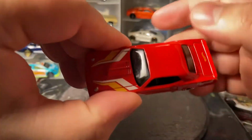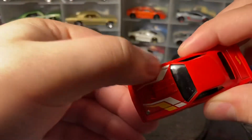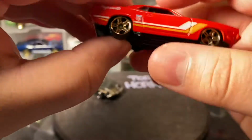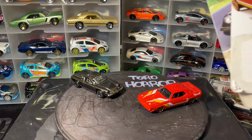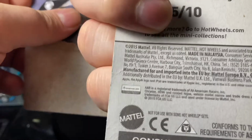The red color, I think I like the color on the other one better though. But I like the detail, like the stripes, and the fact that it says Plymouth back here. Oh, this is Hot Wheels on the hood, on the trunk. Yeah, that's pretty cool. And I had this one in my collection for a while because it's from 2015.